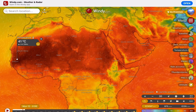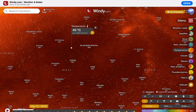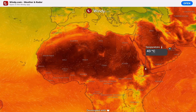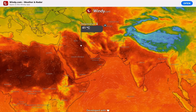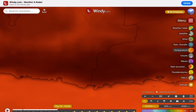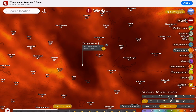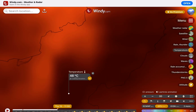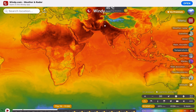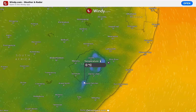And now it is Sunday, so for Monday afternoon it shows spots of Mali at about 45 degrees, 45 degrees in southern Algeria as well, and 44 degrees in northern Ethiopia. So stay safe. Southern Iraq, more spots, but next week it might get much hotter in Iran, spots of Pakistan and those areas, even to 48 degrees. The European model shows just 44, but the GFS shows 48 degrees in Pakistan next week. So please stay safe.